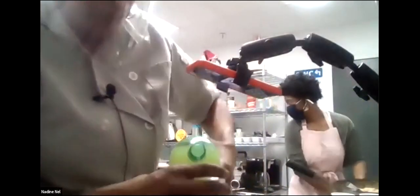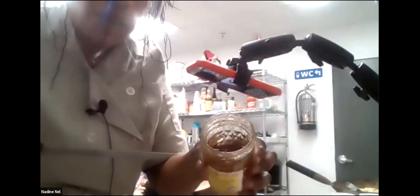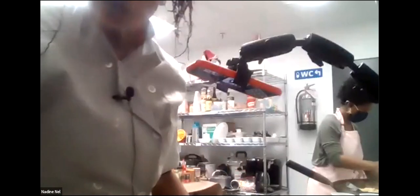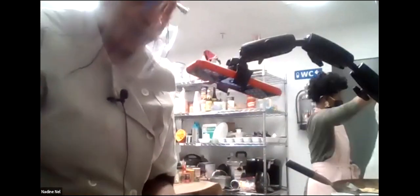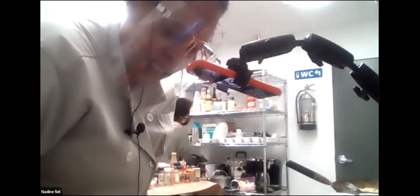Give me some honey, please, Soleil. This is lemon juice. This is honey from a garden that I work with in Harlem. A little bit of salt. Pass me some mustard, Soleil, please. I'm just going to grate a little bit of ginger. So I'm doing my dressing on the fly for you to see, because I make my homemade dressings. It's just whatever I have.